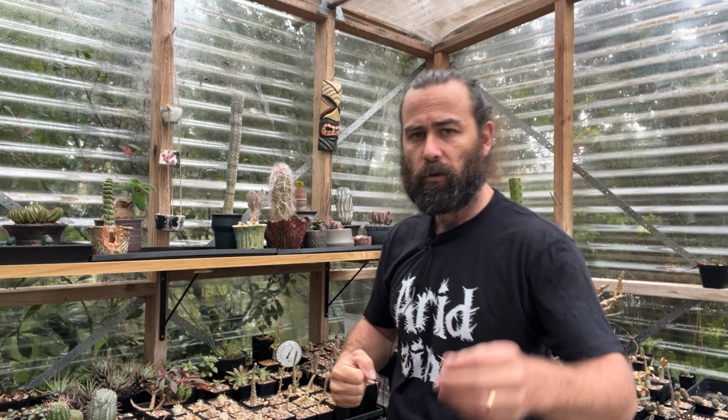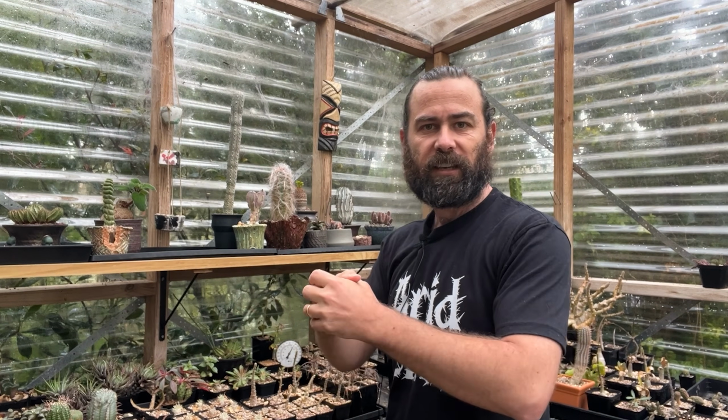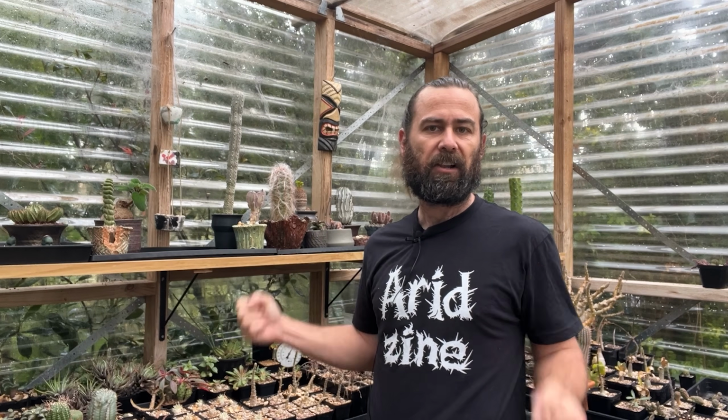You ever find yourself with too many plants and nowhere to put them? Who am I kidding? Of course you do. We all do. Well, that's exactly the situation I find myself in today, where I've got no room in this greenhouse and a whole heap of plants that are going to need to come in very soon. So join me now as we embark on the Arizine Cactarium spring clean out.